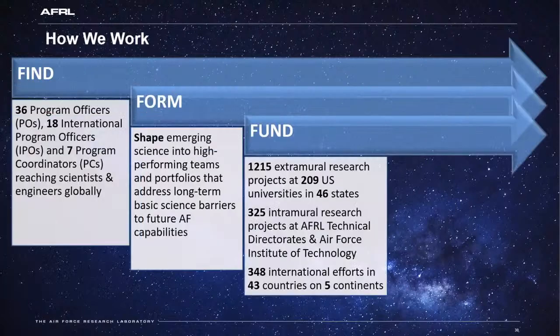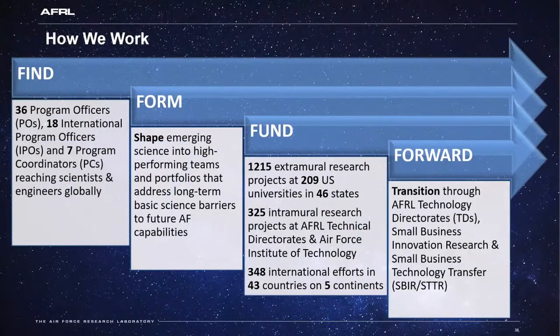So this is how we work. We find, we form, we fund, and we forward. Dr. Nair mentioned this, but we, as a basic research organization within the DoD, and as the Air Force specifically, are different than other basic research funding organizations such as NSF, because we are interested in finding research that can one day potentially benefit the needs of the Department of the Air Force. So the Air Force and the Space Force.